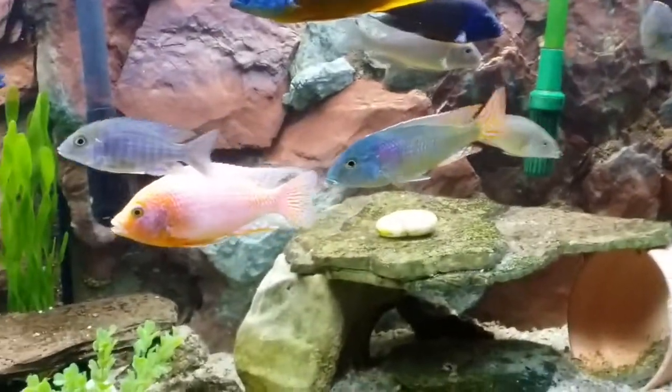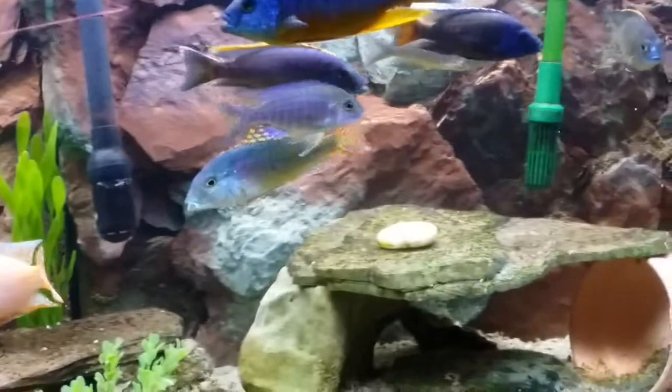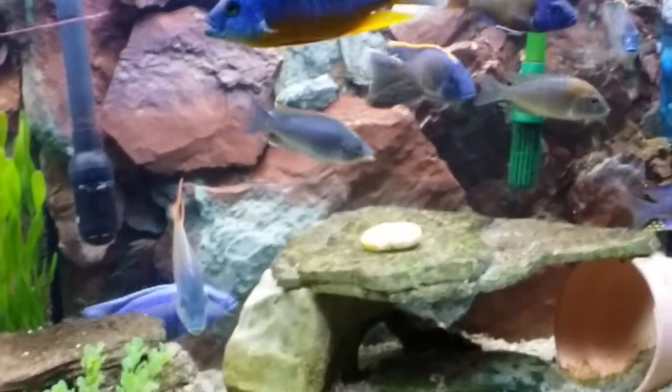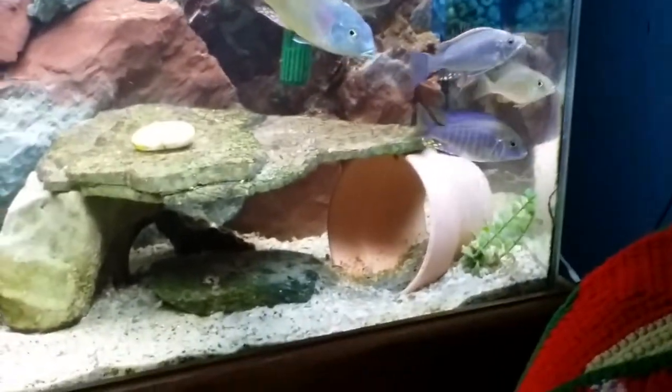That's my boy right there, with a little nip out of his tail. That is my dude. Of course, the Acrochromis, the Firecrest. Pretty sweet fish, and I've always been an Ethelwini fan.